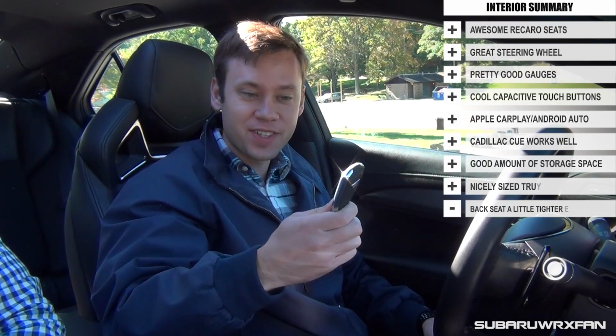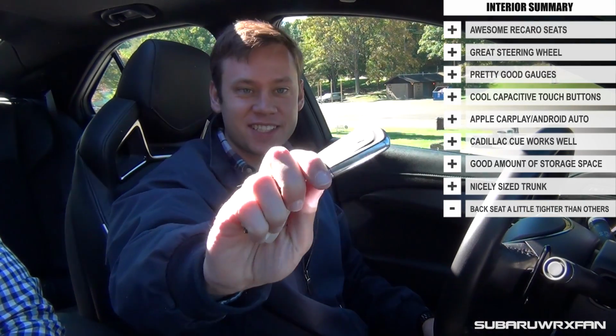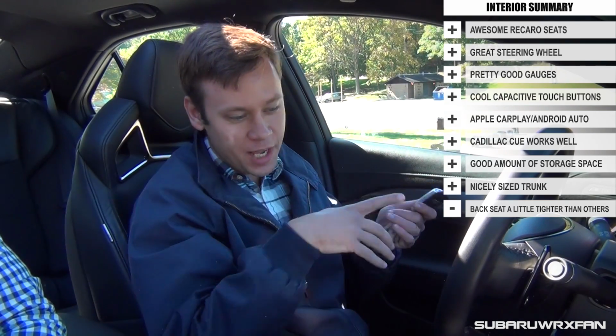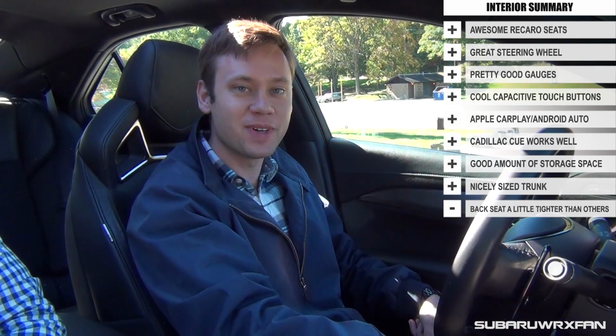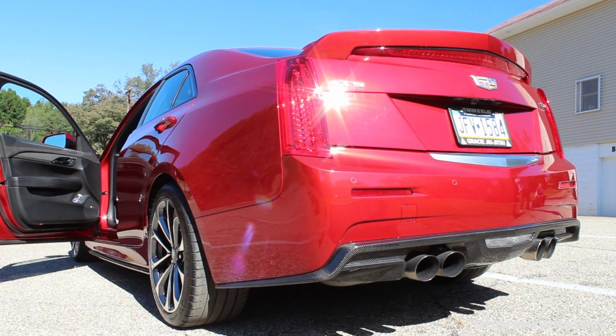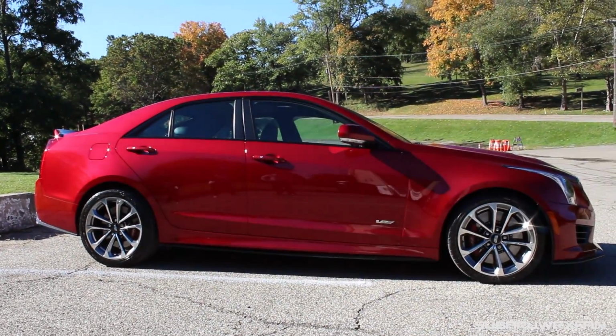All right, so start up and go for a drive. ATS-V has, of course, the very nice Cadillac key here. It's metal and just feels like a really nice weight to it. Anyway, of course, you just leave that in your pocket, hit the engine start button, it starts right up. All right, so setting off in the 2016 Cadillac ATS-V.